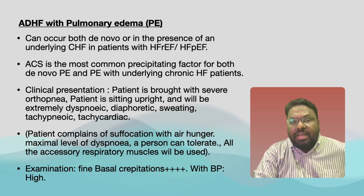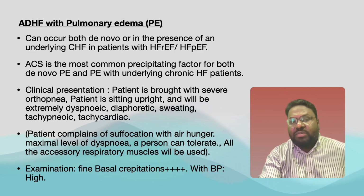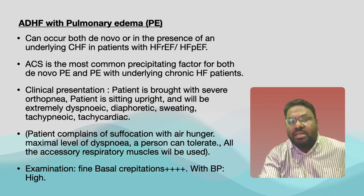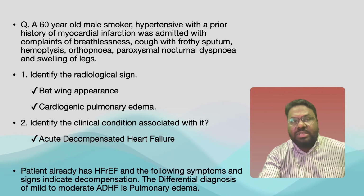Now, pulmonary edema can occur in any form of heart failure. Patient usually presents with fine basal crepitations. Last point you can see here, fine basal crepitations with high blood pressure. Now, how do you diagnose this condition?